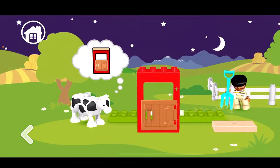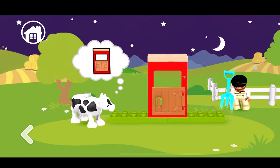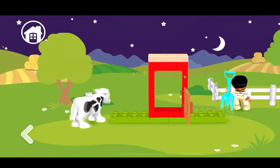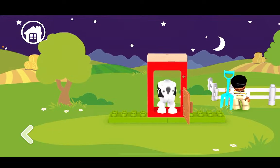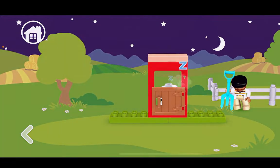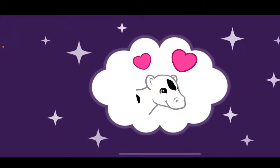Oh, we need to build houses for animals. Take these details and these details, like on picture. Please, cow, go to the house and sleep. What does a cow dream about? About his lovely cow.